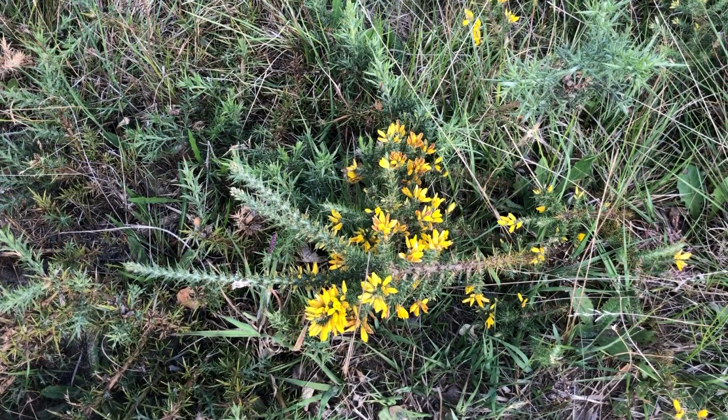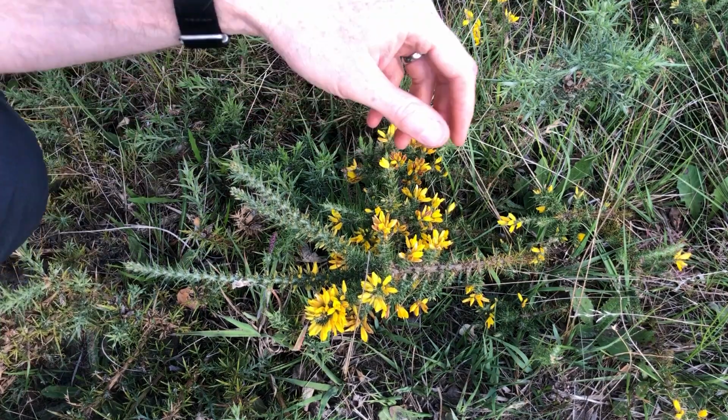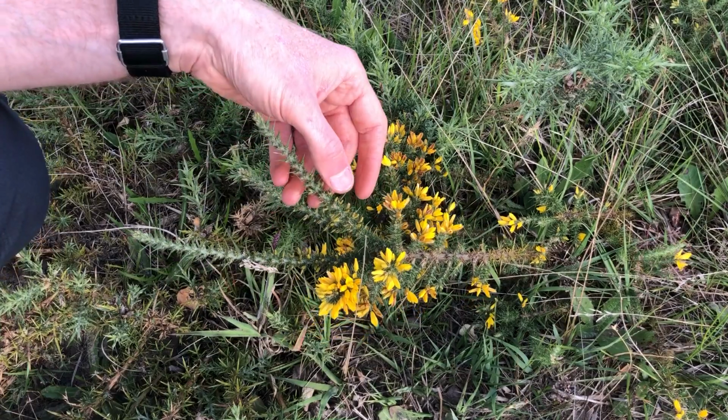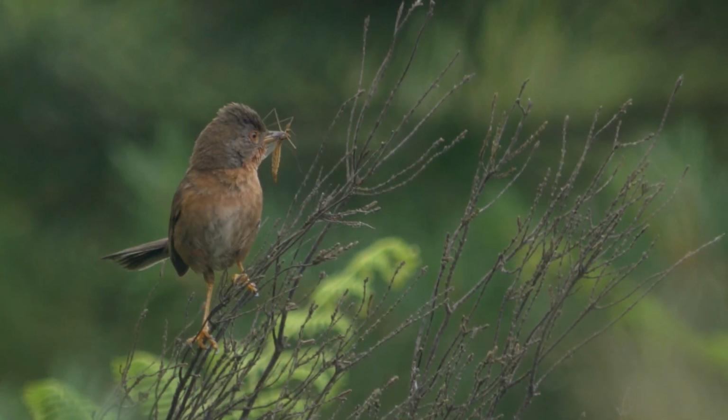We don't just have heathers on Heathland, there's lots of other species too. And this is one of the most distinctive. This is common gorse, very prickly, very sharp, forms bushes, absolutely wonderful for Dartford warblers, and they love it.